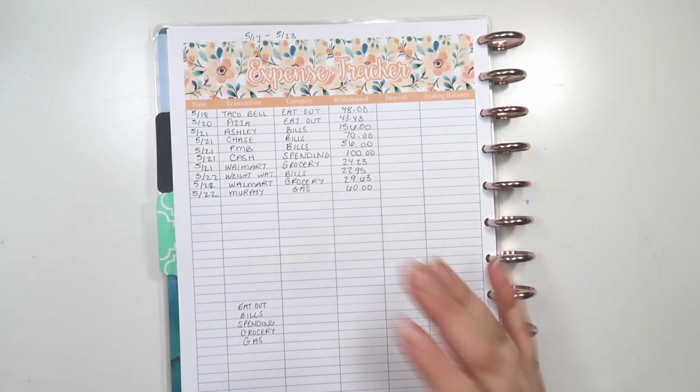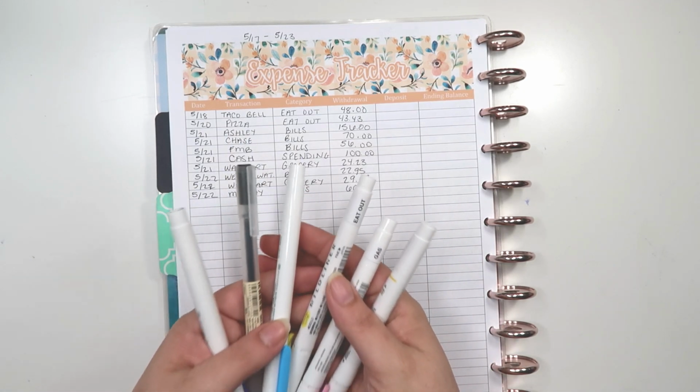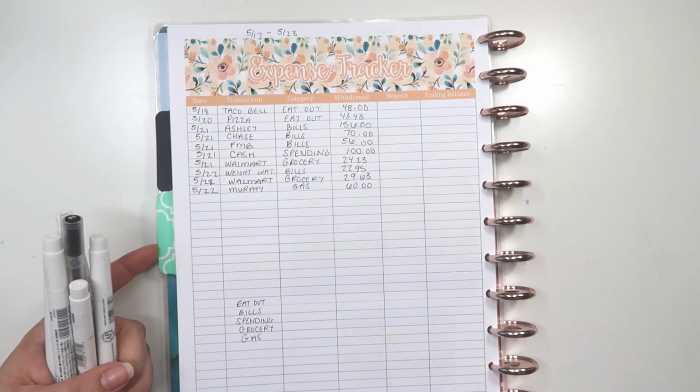So let's just go ahead and go down the list of transactions for the week. We'll color code using my highlighters. That's the way I like to keep track of my budget, just by a color coding system.